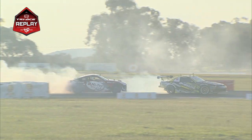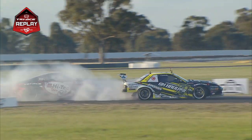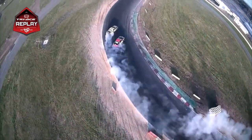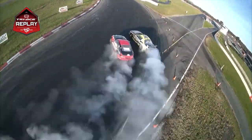He leads out Dale Campaign in the GH Haulage S13. And look how gripped up it is. He gets to that outer clipping zone really nicely. Shembury, a bit of foot brake there just to allow the transition back. Really nice proximity as they go into the final corner, putting a show on here. And this is what we've been waiting for. This huge final battle.